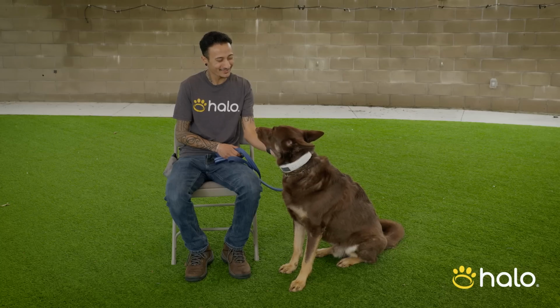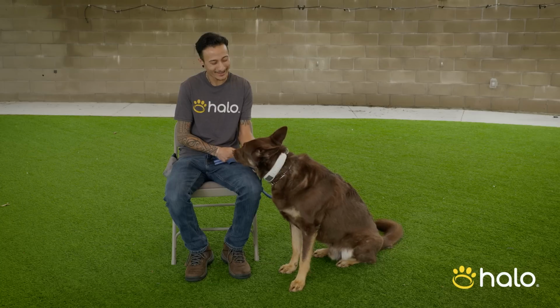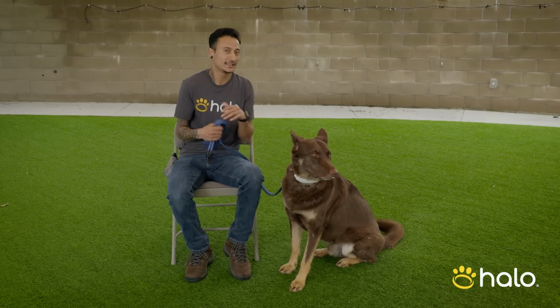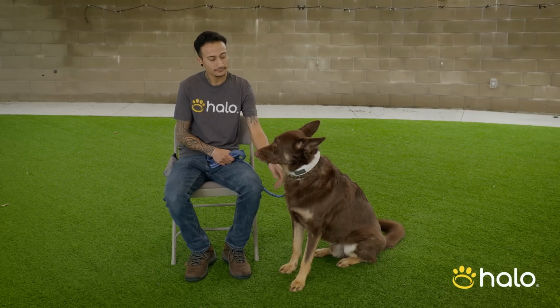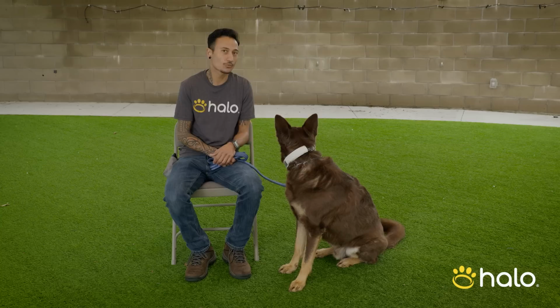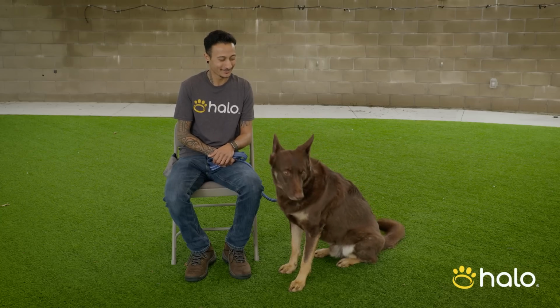3 seconds of petting. Good boy. Let's see if he re-interacts with me. Good. 3 seconds of petting and relax. So again, notice I'm not hovering. I'm not starting to do really deep pets. He doesn't want that right now. I might offer a little shoulder pet. He doesn't want anymore, and that's okay.